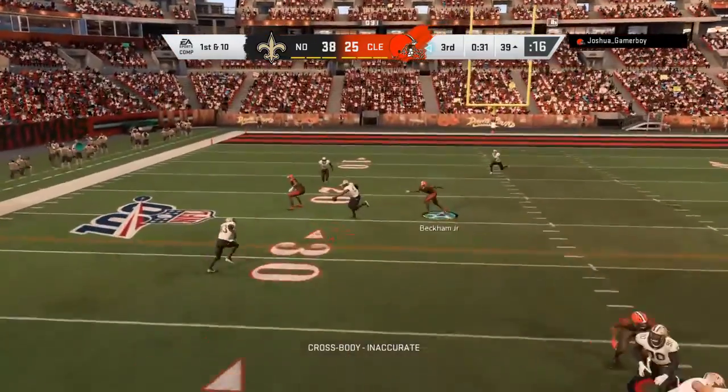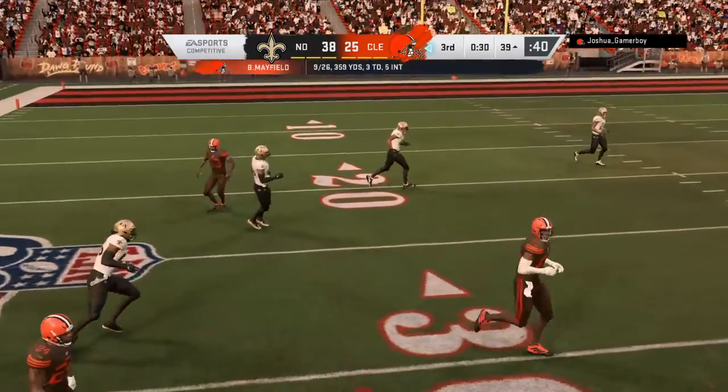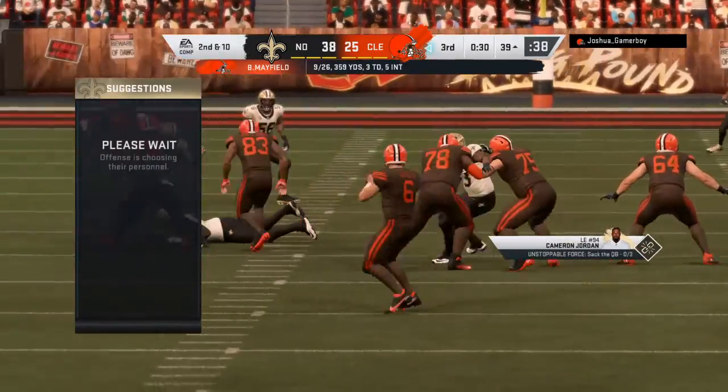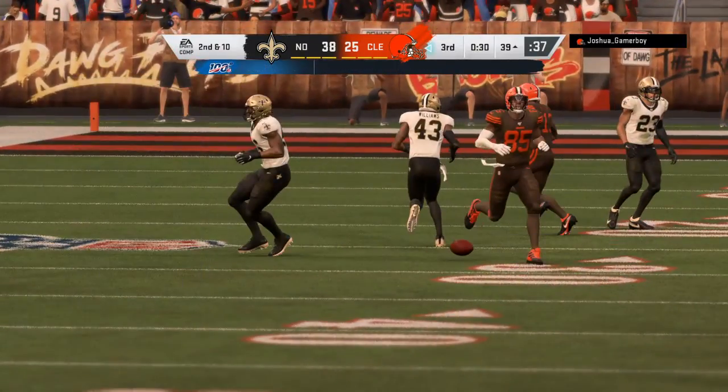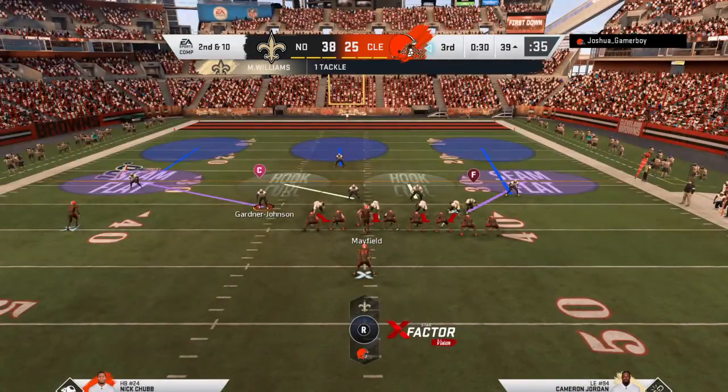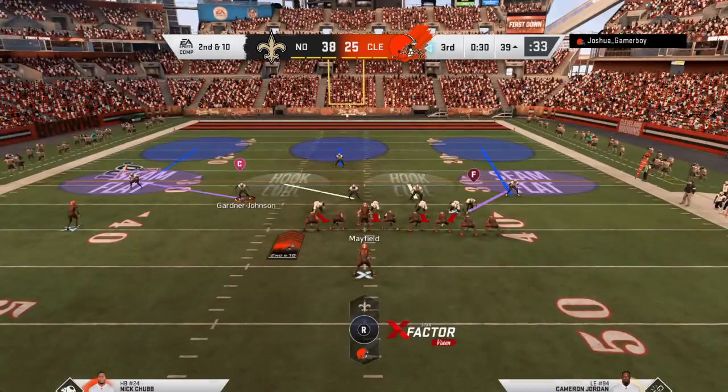Mayfield to throw it, and the coverage is terrific there as that's knocked down and incomplete. The linebacker, Demario Davis, got a hand in to break that one up. So the line of scrimmage is still the 39 on 2nd and 10.